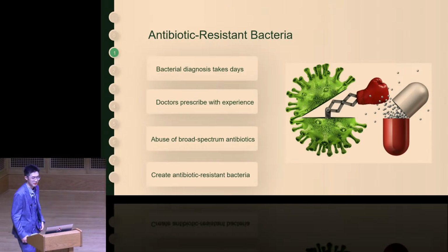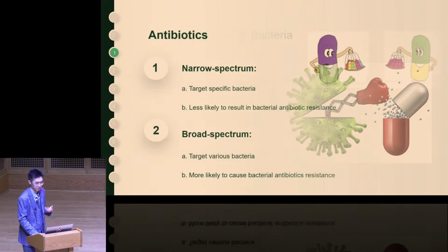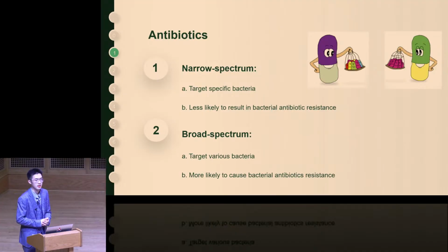Yeah, so you're right on the first part, in that because of the amount of time it takes for current detection methods, doctors would tend to prescribe broad spectrum antibiotics. And as shown on this graph, the broad spectrum, even though it is more powerful because it targets a variety of bacteria, also causes a series of problems. When it enters the human body, because it targets more bacteria than you actually need, it will also accidentally kill other types of bacteria inside your body that may be beneficial to you, like the original bacterial flora in your body.